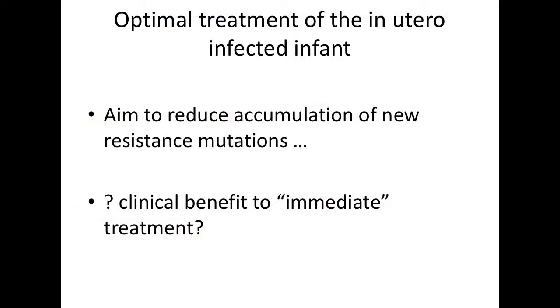Okay, so what would we want to focus on for optimal treatment of the in utero infected infant? Of course, we would want to reduce the accumulation of new resistance mutations, as we just mentioned. But it also raises the question of whether there could be any potential benefit to immediate treatment of this infant.